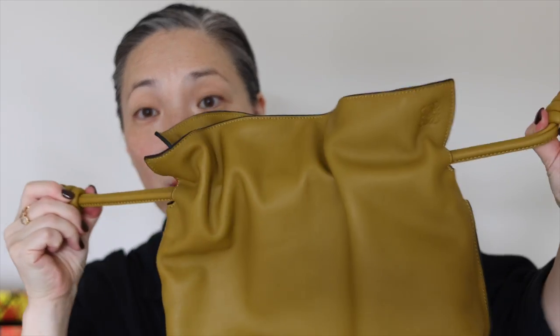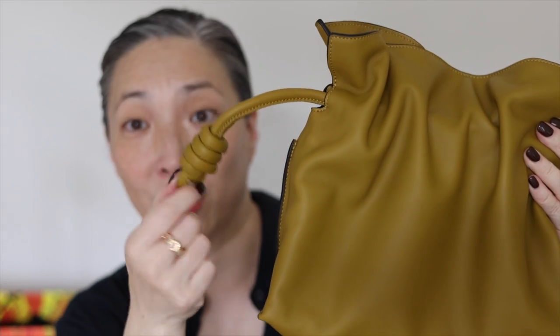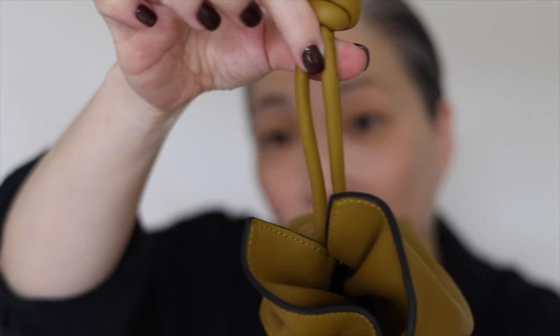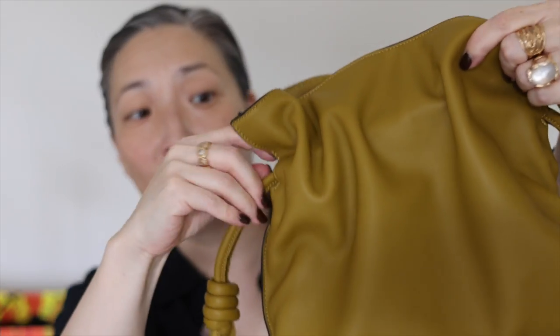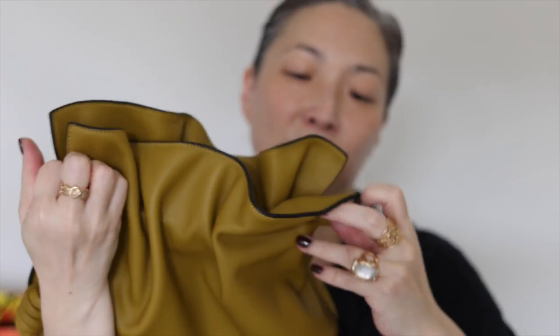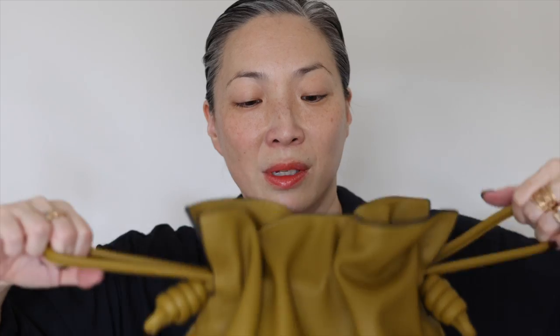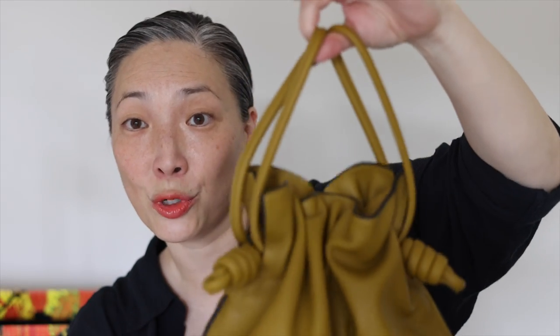So the flamenco clutch has a drawstring here, which closes, has knots down here with these leather strings. So cool. Look how thick these leather strings are. What you can also do is pull the other side of the drawstrings. Hold on. So the other side of the drawstrings, you can pull those tight and carry it this way, like a little short handle, a little wristlet, if you will.